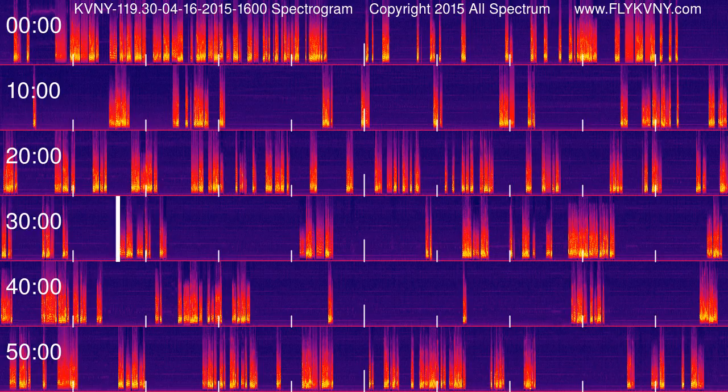Van Nuys Tower, 810 Delta is over Sepulveda to pass 2200 with information Bravo, coming for touch and go. November 810 Delta, Van Nuys Tower, make left traffic for 16 left, squawk 0244. Make left traffic runway 16 left and squawk 0244, 10 Delta.